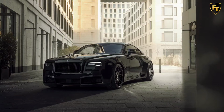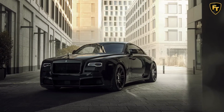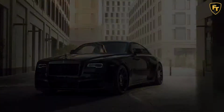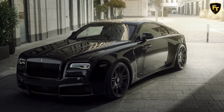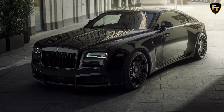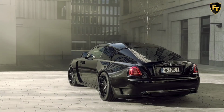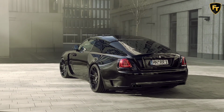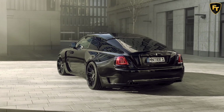The Spofec Overdose badge has been used on numerous Rolls-Royce projects in the past, and it's also the designation of this very special Wraith. Limited to only 3 examples, the tuned Wraith Black Badge has them all: a custom body kit, new wheels, revised suspension and extra power.